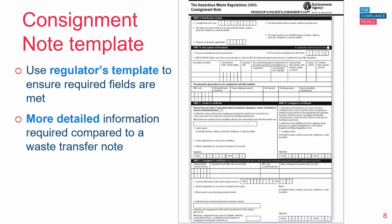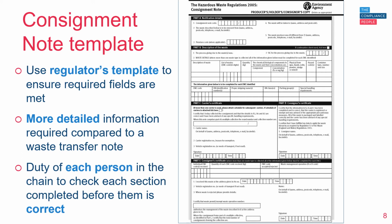There's more detail required on it compared to a waste transfer note, and it's the duty of each person in the chain to check that the section completed before them is correct, and they have to sign to say that they've done this. Each movement of waste is called a consignment, hence the term consignment note. We'll now go through the separate parts of the consignment note, starting with Part A.